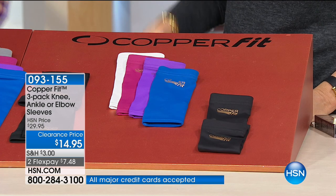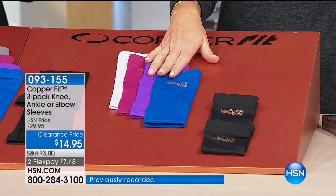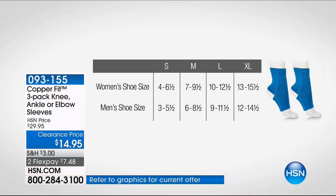You want it just right. Just right. Yeah. And then the same color options, the gray, the purple, the raspberry, the black, or the blue. And it comes with 2 of the black for... Okay, and this is basically your shoe size, right?